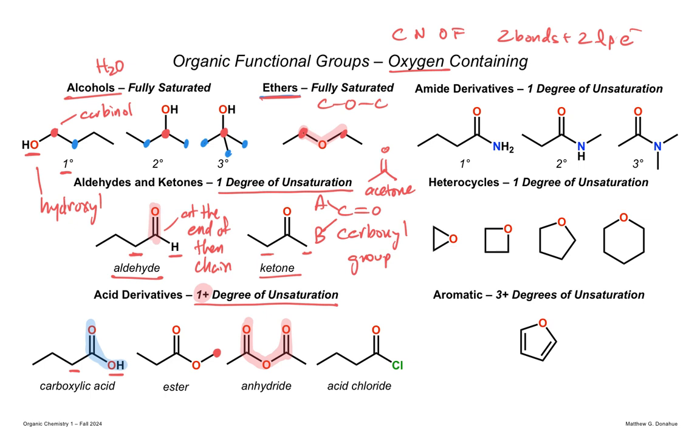And then the last one in this set is called an acid chloride. That has a carbonyl plus a sigma bond to a halogen. This just happens to be chlorine, but you can have acid bromides, acid fluorides, whatever that halogen ends up being. You would just change to the halogen.